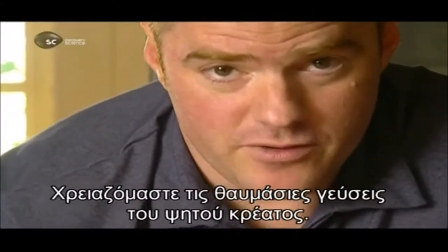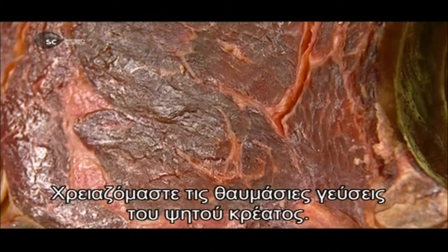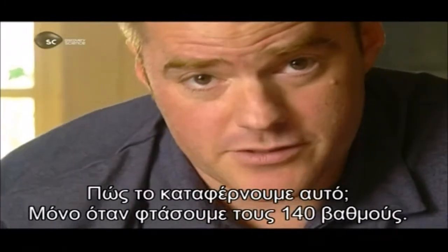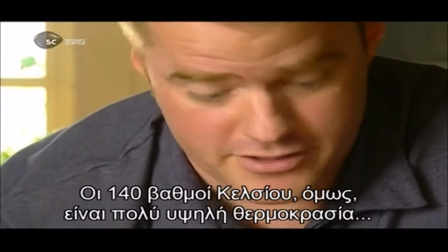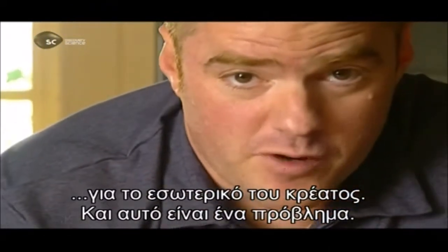I'm going to throw a spanner in the works now. We need to get those lovely roasting flavours that we all like when we roast joints of meat. How do we get that? And that only comes about when we cross another temperature threshold, around about 140 degrees centigrade. Now, the problem there is 140 is an awful lot higher than the temperature that we want the inside of the meat to get to. So we've got a bit of a problem.